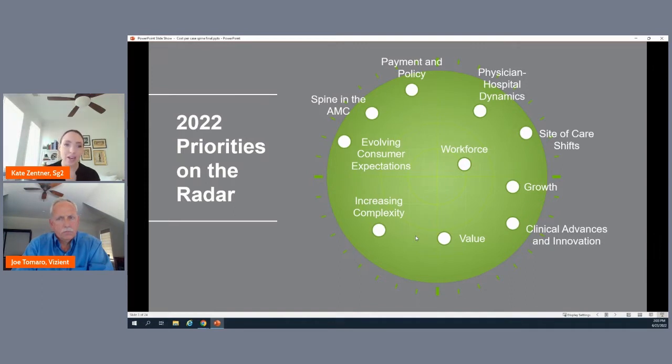Now, the other side of rising complexity is going to be more related to intentional changes. That's more of a good thing, as we see shifting sites of care. Just to give you an example, think of that lower complexity fusion case as you shift it to hospital outpatient, maybe even take it outside the four walls to an ambulatory surgery center. What does that mean, right? It means that the patients who remain across all of those settings are going to elevate the complexity. Maybe we start to see a little bit of an uptick in our length of stay in the inpatient setting and all of those things. So we'll talk about some of those shifts.